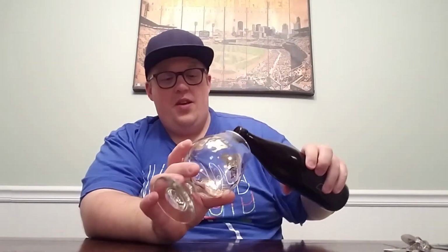The other ones that I've had were, I would say, definitely more complex than the average Berliner Weiss. The fact that this was in Calvados barrels kind of ups the ante, in my opinion. So we'll see what we got. And this is 4.7 ABV.